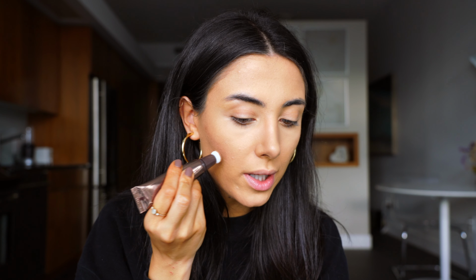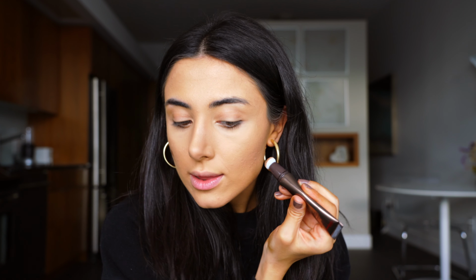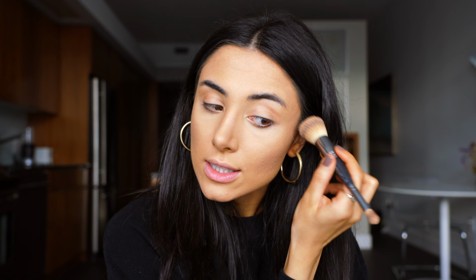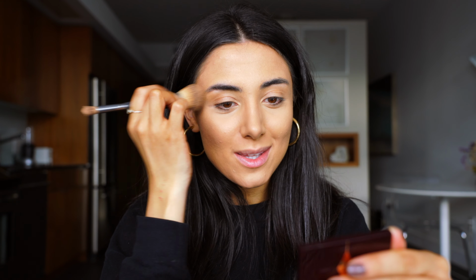Another reason I really love this is you can actually build on it. So I'm going in for one more layer on my cheekbones. I think that's kind of uneven, but that's okay. And I'm just gonna blend that out again, but it still looks natural, and I think that's because it is a cream product, and truly the formula of this is unbelievable. I can go on about this forever. It's like the secret contour that just does the best job ever.